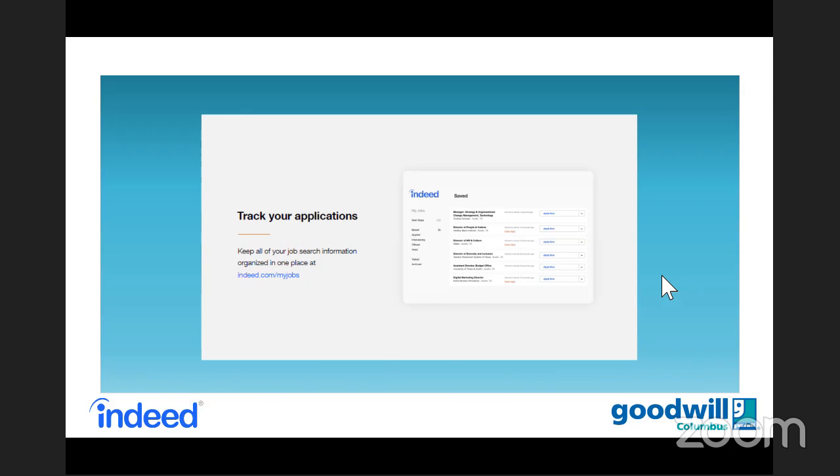Celebrate your results. Your Indeed account is a hub for your entire job search. You can refer back to the jobs you've saved and keep tabs on the status of each job you've applied to. You can also see recommended next steps for your application.